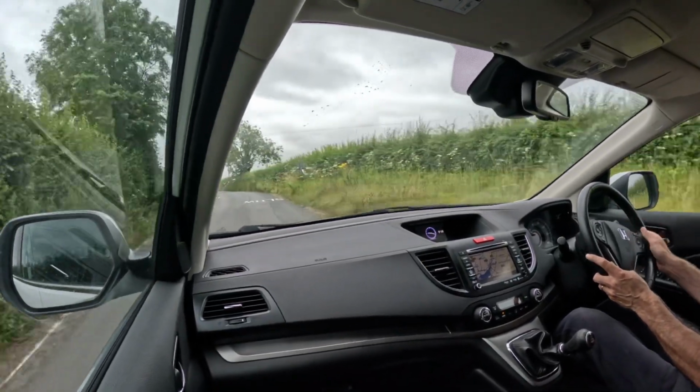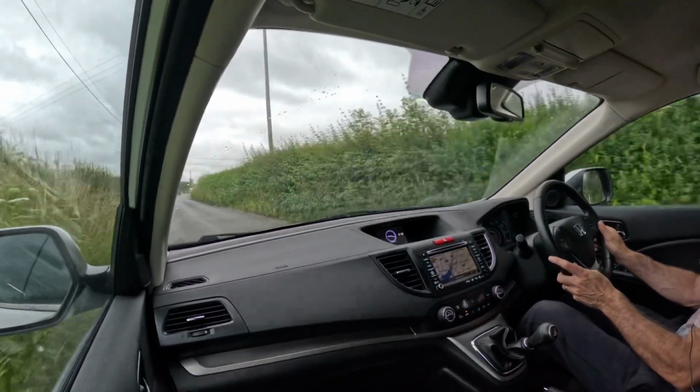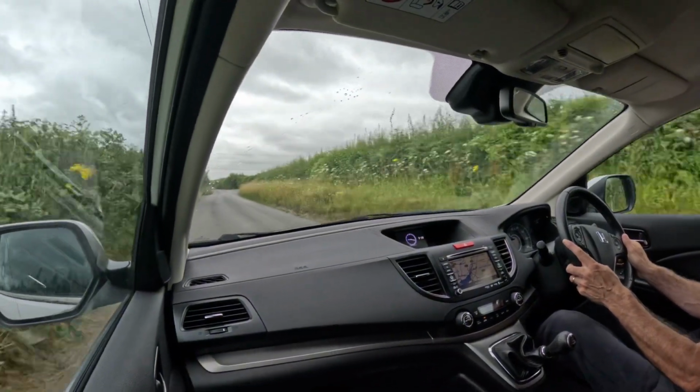Engine then feeds through into the clutch and gearbox on the car. The clutch on the car, absolutely perfect. Bite point exactly where it's meant to be. It's nice and smooth in operation.